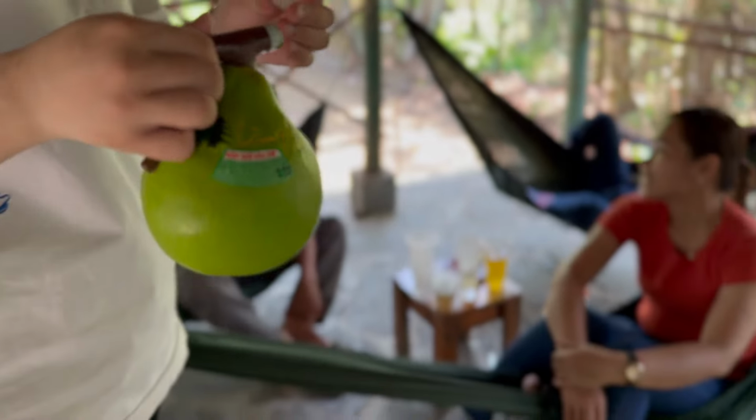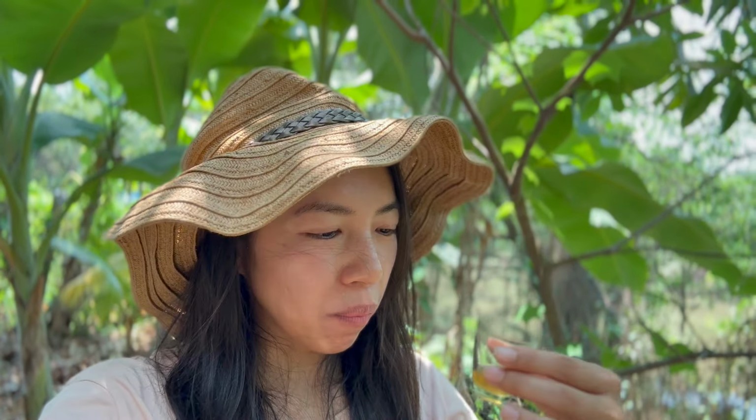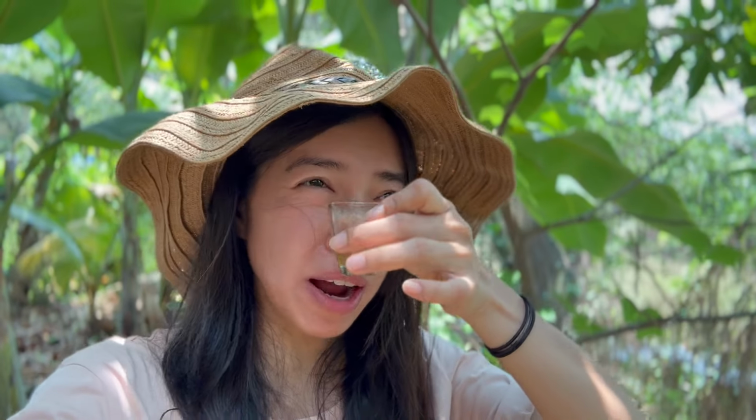Pomelo pith that we normally throw in the compost. Pomelo liqueur. It's pretty smooth actually, but I can definitely taste a little bitter aftertaste. It tastes kind of dry at the end, but it also tastes like the sweet rice that they ferment to make wine, infused with pomelo. We're about to go check out a very special coconut.